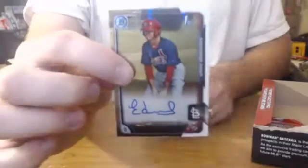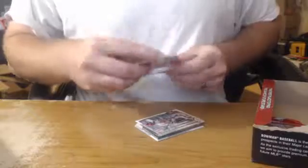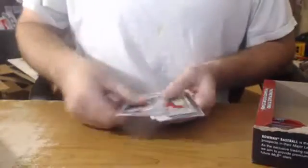Matt Wisler for the Padres and Edmundo Sosa for the Cardinals base auto. Not one colored auto, guys. Jesus Christmas. Bowman is screwing us.